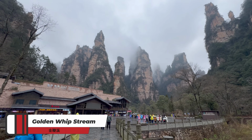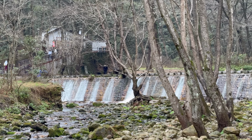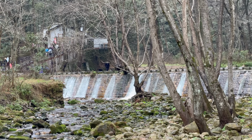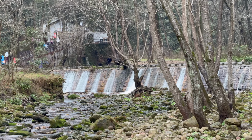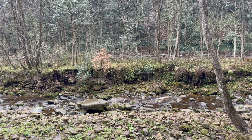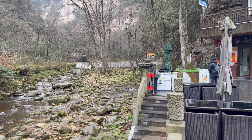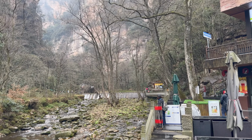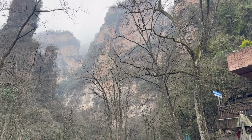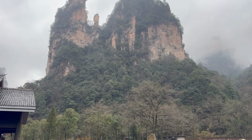Next, we go to the Golden Whip Stream, Jinbian Xi. Golden Whip Stream is one of the most beautiful and serene attractions within the Zhangjiajie National Forest Park. The stream meanders through a lush valley for about 7.5 kilometers. The crystal clear waters of the stream are flanked by towering sandstone cliffs, dense forests, and rich vegetation, creating a breathtakingly beautiful landscape that captivates visitors.